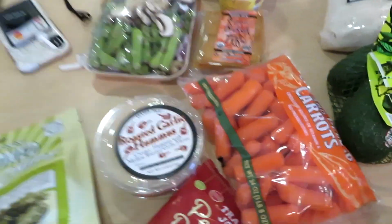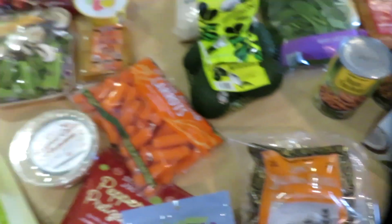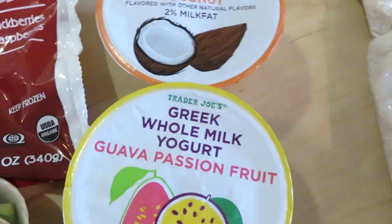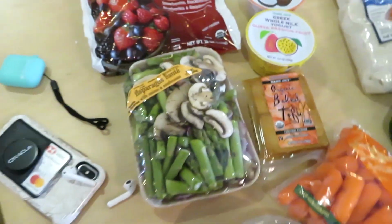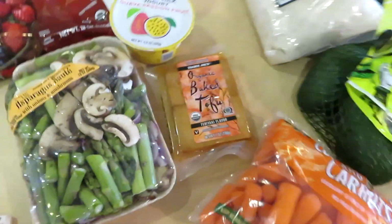In the Whitney Simmons video, she did rice cakes with hummus, but I don't really like rice cakes. I prefer baby carrots, so I got baby carrots. And then I got the spicy salmon gyoza because it's just something I've never heard of before. And then I have Greek low-fat yogurt, and these are two kind of weird flavors that I got. And I got some berries to go with that and have granola in my room. And then I got this big tofu with this asparagus saute mix so I can make a stir fry for dinner.